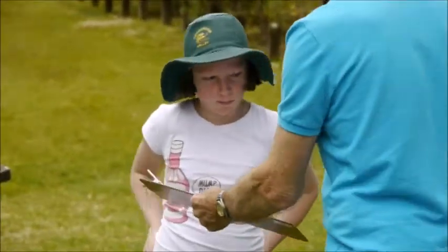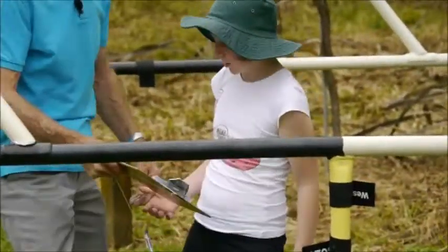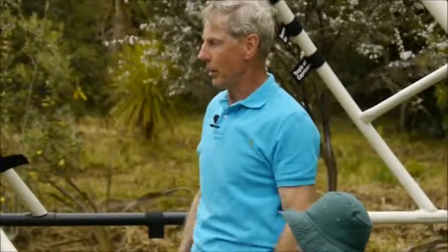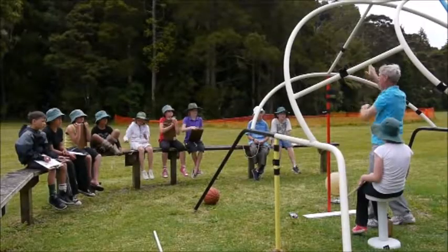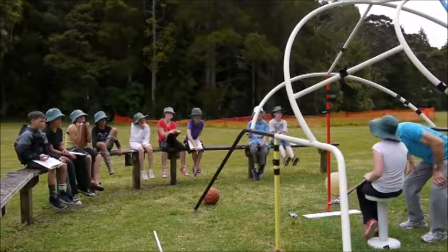Okay, come and sit on the seat. Hang on to your card. Right, we said earlier that Pipehenge is like a spaceship. This is the windscreen of the spaceship. That's the bottom of the windscreen, and that's the top of the windscreen, and you're an astronaut. Okay, so she's the pilot of a spaceship.